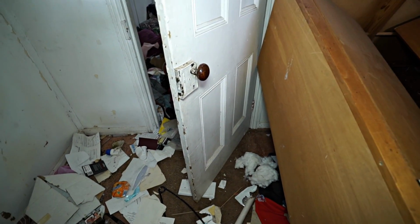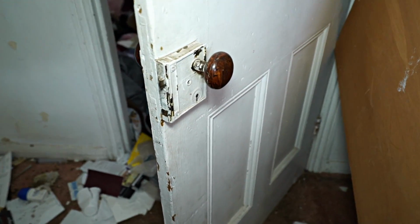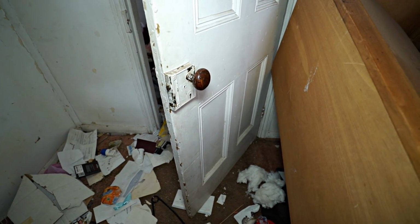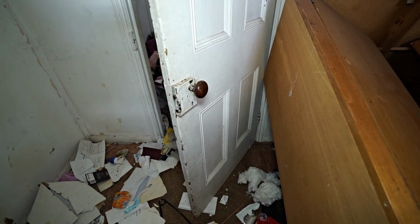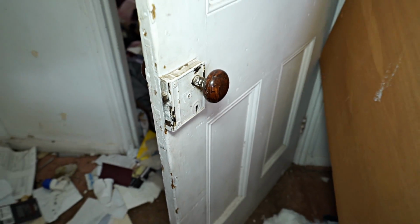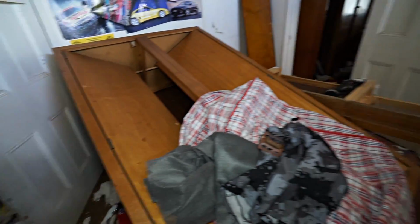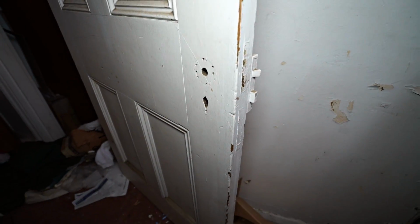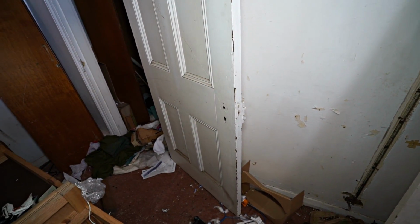Very old doors. Like the facade of this place says bungalow, 20s, early 20s, but those doors suggest turn of the century. See, they're there as well. Very old hardware that's upside down. Huge keyholes, door handles on the low side of the door.